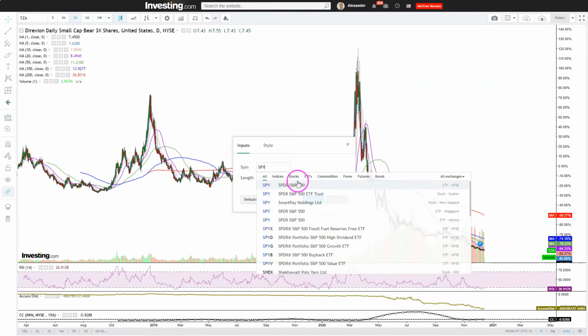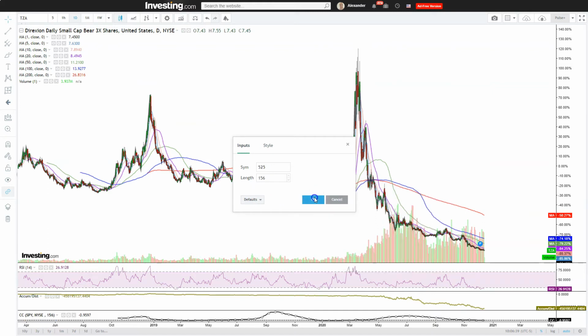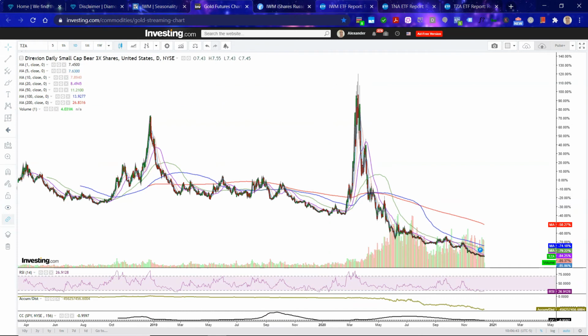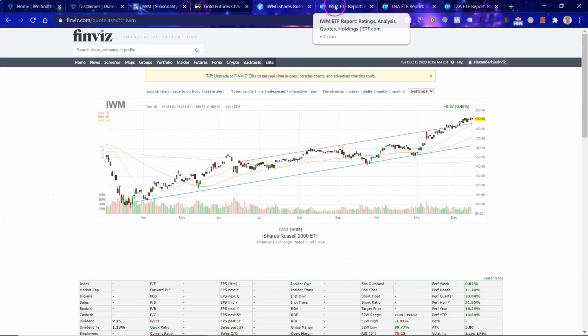It's very important to do these studies, especially when you get into these kinds of leveraged products, because they do have a nasty tendency to diverge from the underlying index.